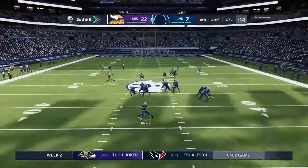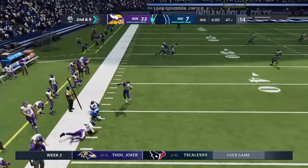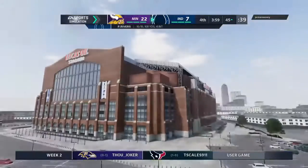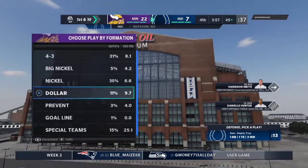Rivers is going to fake the give to Taylor and set up to throw it. Steps away. He gets this into the hands of Taylor. And he'll be brought down at the 45-yard line. 9 yards to pick up there, and it's a 1st down.